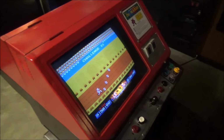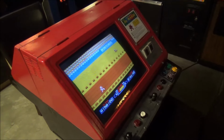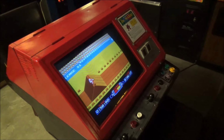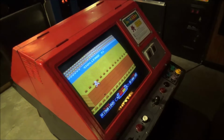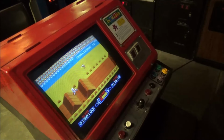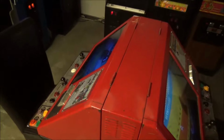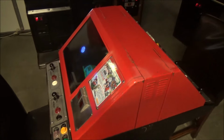I've got boards that I swap out with this. We've got Super Mario Brothers, Dr. Mario, Balloon Fight. I think that might be a Balloon Fight. Yeah, so we've got 4, 5 games for this, which is fun. It's really, really easy to swap games out. You just lift up this little cover, turn the game off, swap out the board, and you are off.